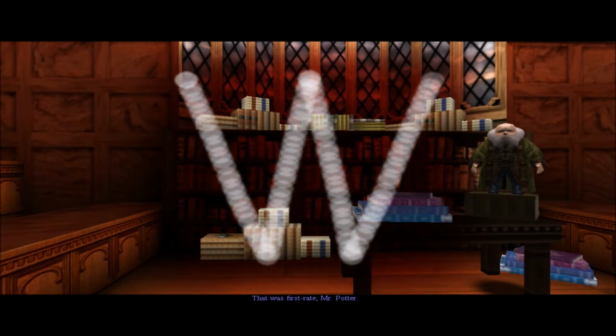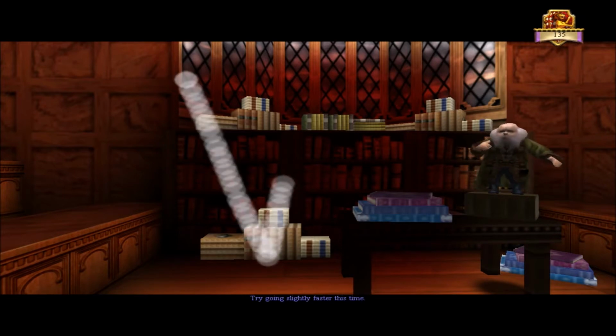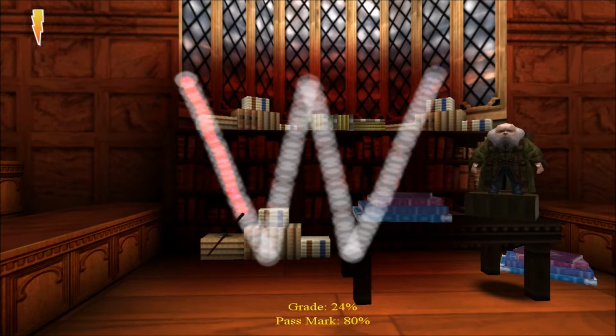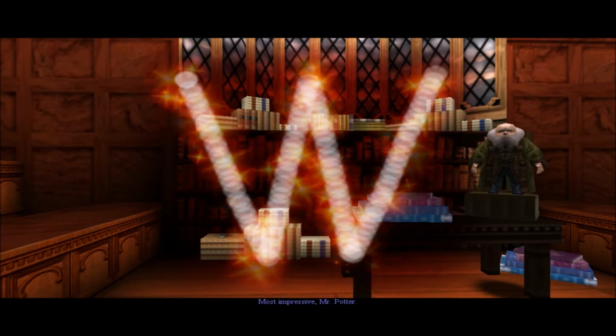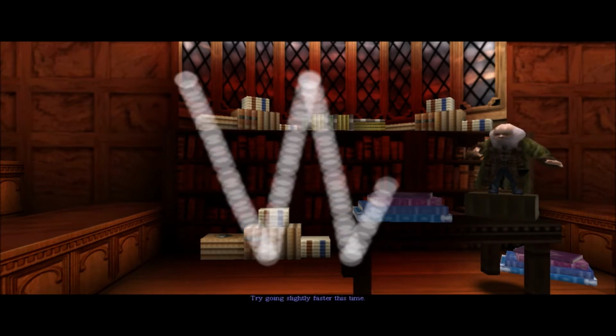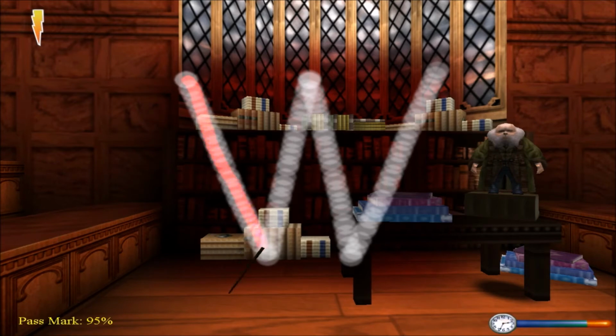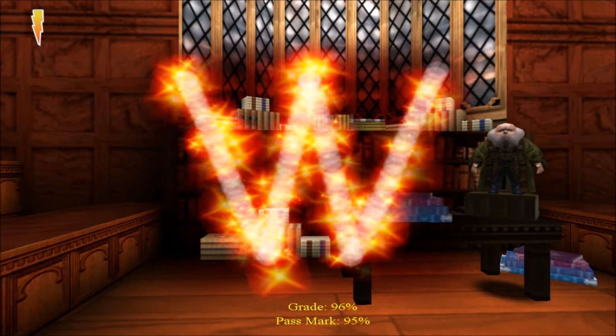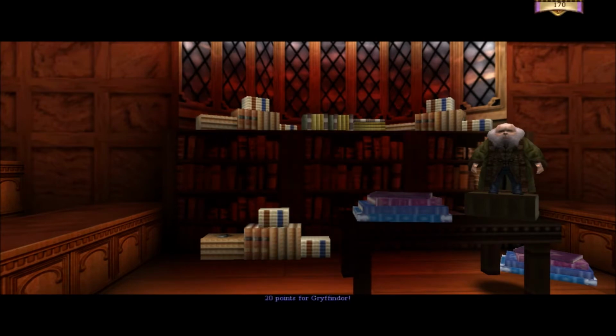First rate, Mr. Potter. 10 points for Gryffindor. Try going slightly faster this time. Wingardium Leviosa! Most impressive, Mr. Potter. 15 points for Gryffindor. Try going slightly faster this time. Wingardium Leviosa! A dazzling effort, Mr. Potter. 20 points for Gryffindor.